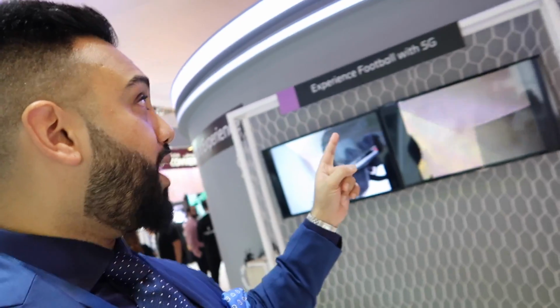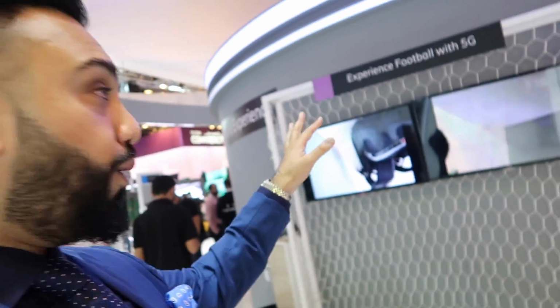So one of the first demos that I want to show you, 5G helping to reduce latency. Now, latency is usually that delay that happens before or between the time that you select something and you get a response back. So what they've done here is they've got this really cool demo, and it's Experience Football with 5G. So essentially, my friend Jihad over here has got two headsets. One of them is connected to 4G, right? Yes. And the other one is connected to 5G.